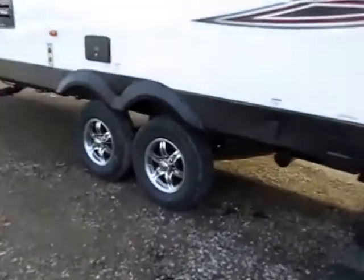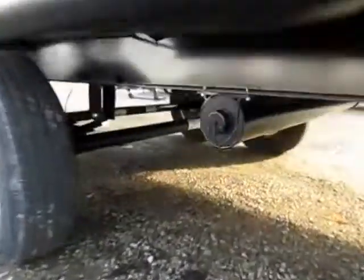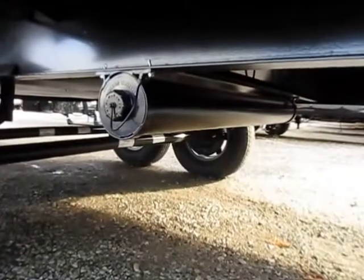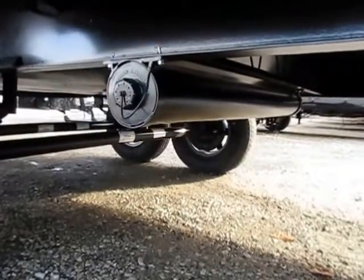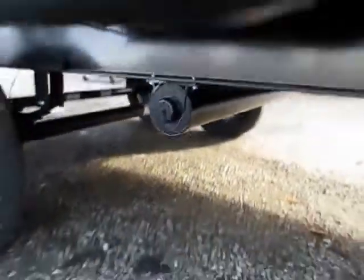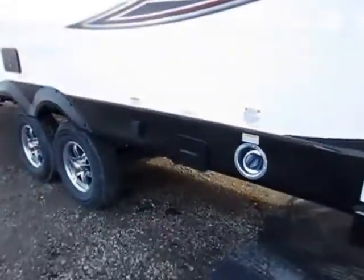Even little stuff like this, convenience items you're going to find on here. The sewer hose caddy right here. That's one of those things you don't think about, and they're not hard to add aftermarket, but now you don't have to. Now it's just there. Camping's supposed to be fun and easy, and that's just one more example of it.